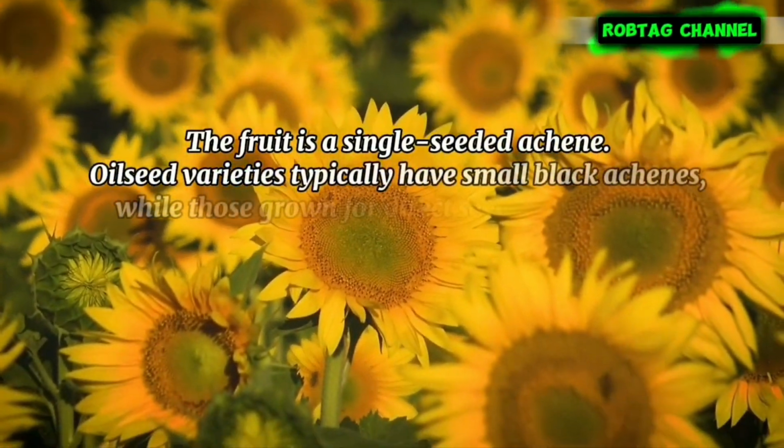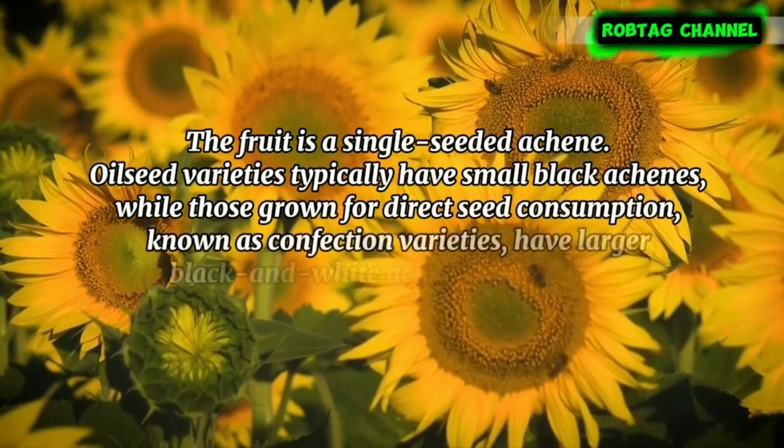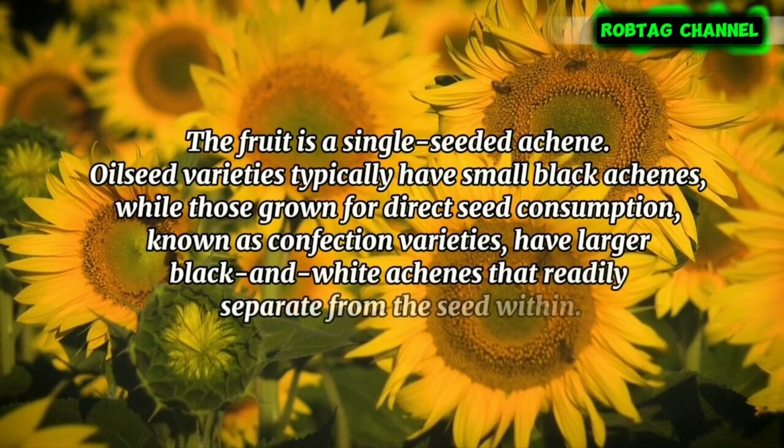Oilseed varieties typically have small black achenes, while those grown for direct seed consumption, known as confection varieties, have larger black and white achenes that readily separate from the seed within.